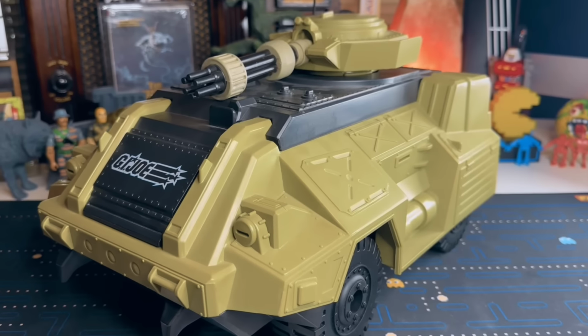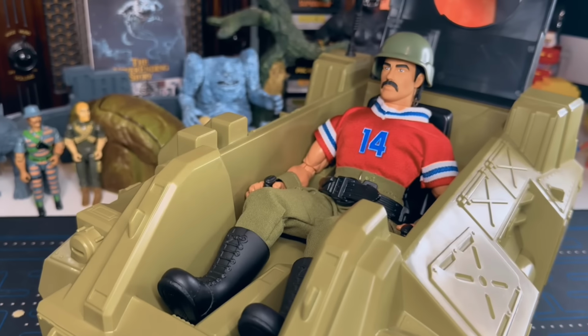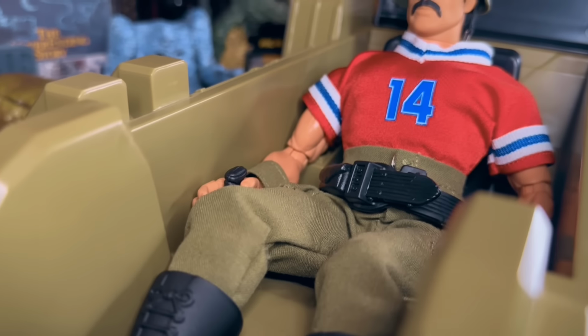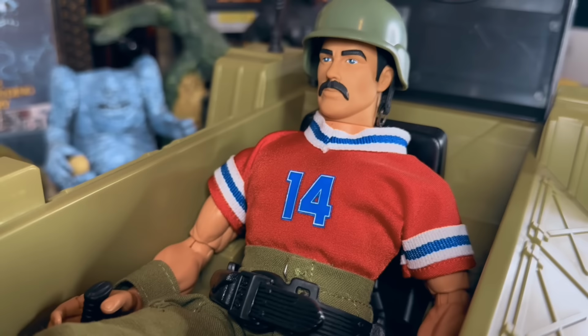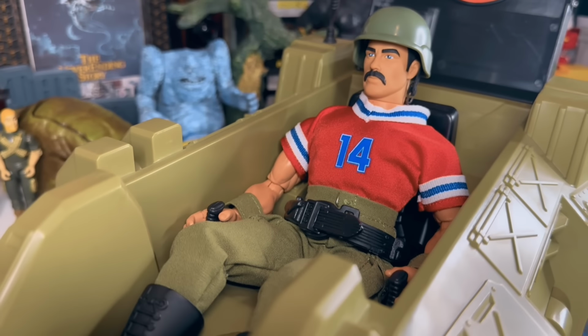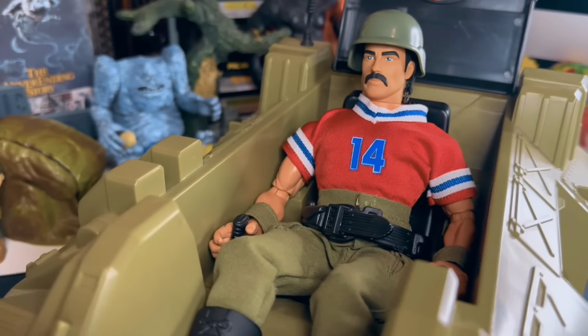And then the last thing I picked up was this G.I. Joe tank. And man, when I popped the hood on this thing and saw that bazooka sitting inside, I knew I had to have it. Yes, it was $10.49, more than I probably would have liked to have paid for it. But this bazooka just looks so clean, man, and so badass.